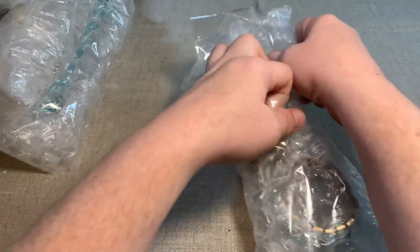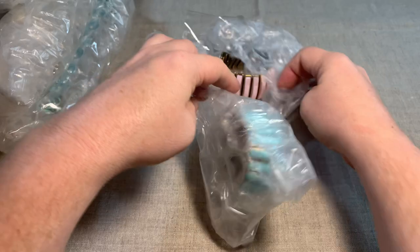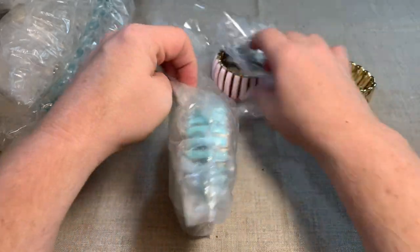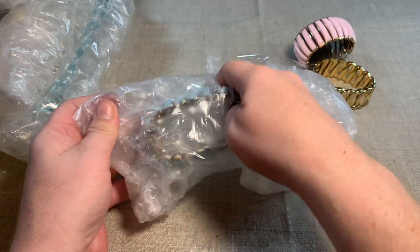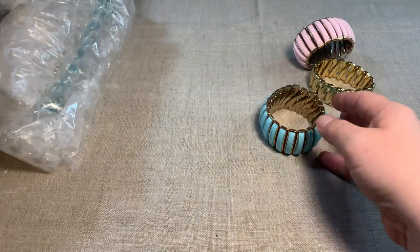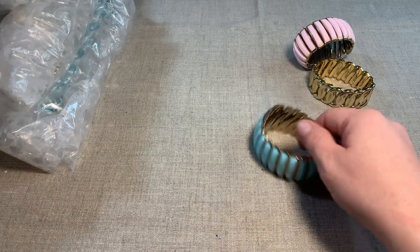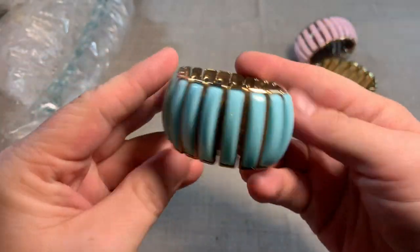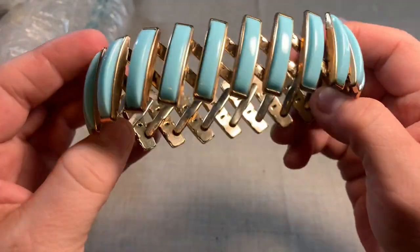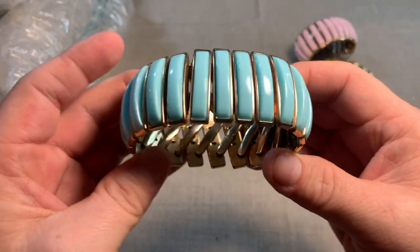All right, I am excited to see what is in here. Oops, once I break everything first. Ooh, that's pretty. All right. Okay. So that's really pretty. Very clean.